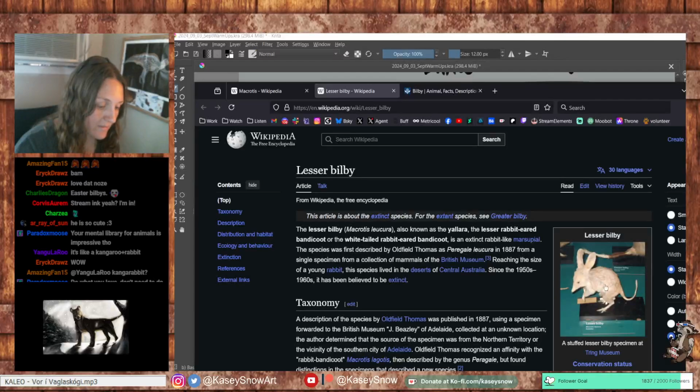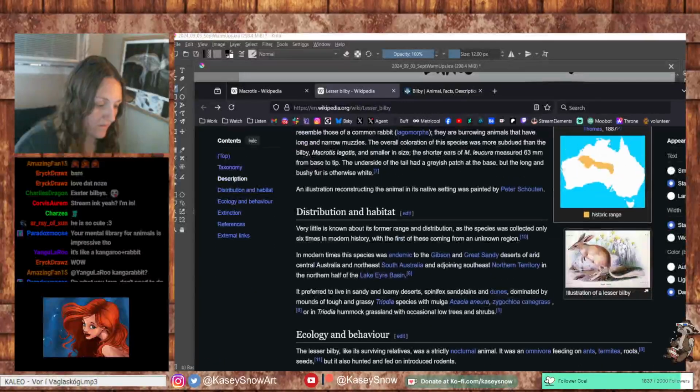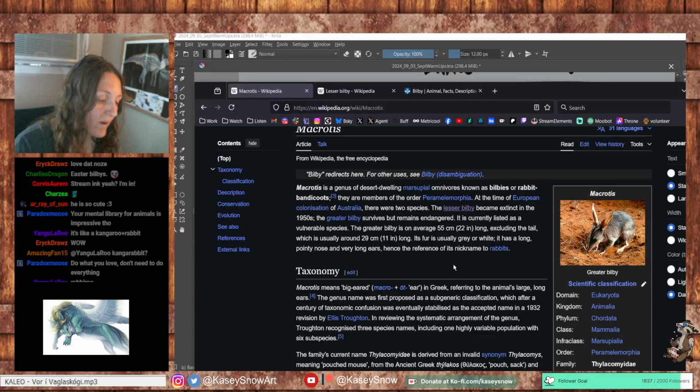Let's look at the lesser bilby. Oh, he's so little. It's a small version of the big one. Currently listed as a vulnerable species, the greater bilby is on average 22 inches long, excluding the tail. That's actually bigger than I thought. Its fur is usually gray or white, so I got the color wrong. It has a long pointy nose and very long ears. That's all I could remember, really.